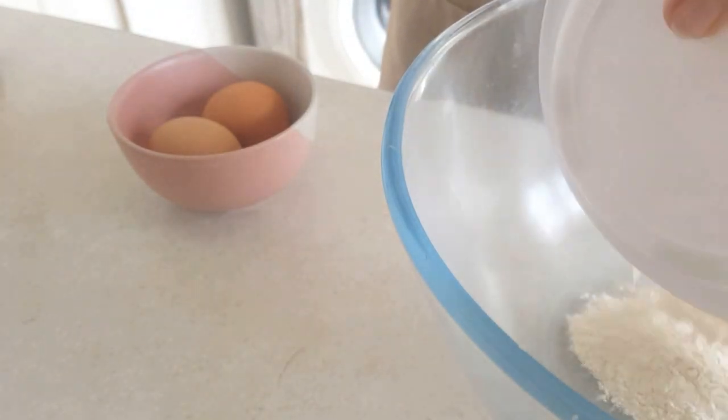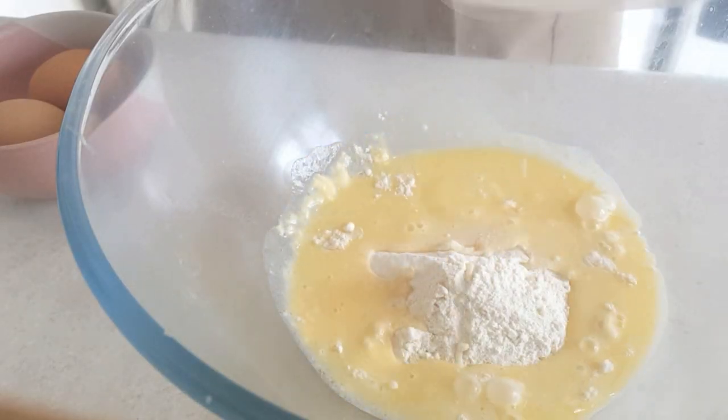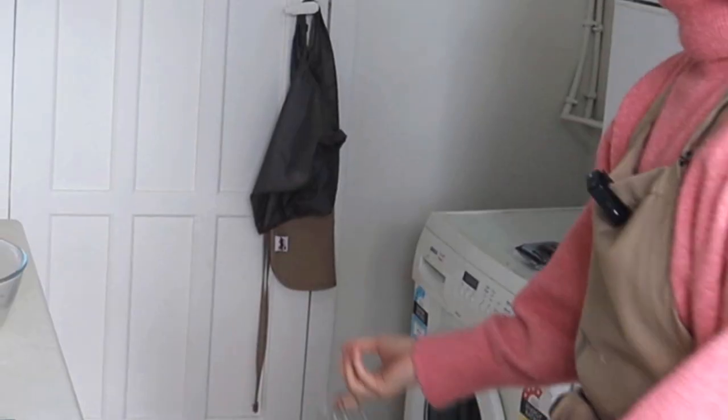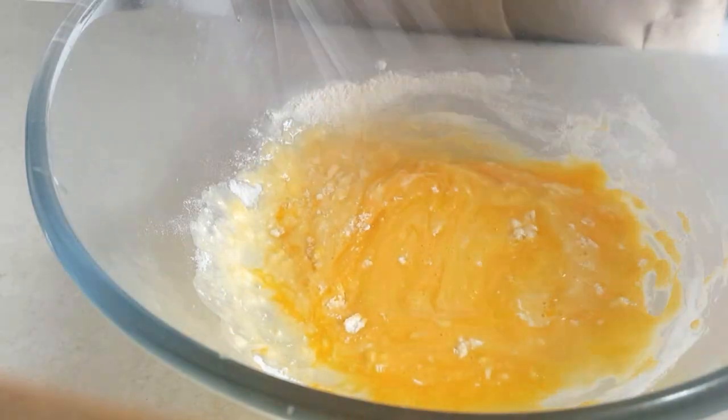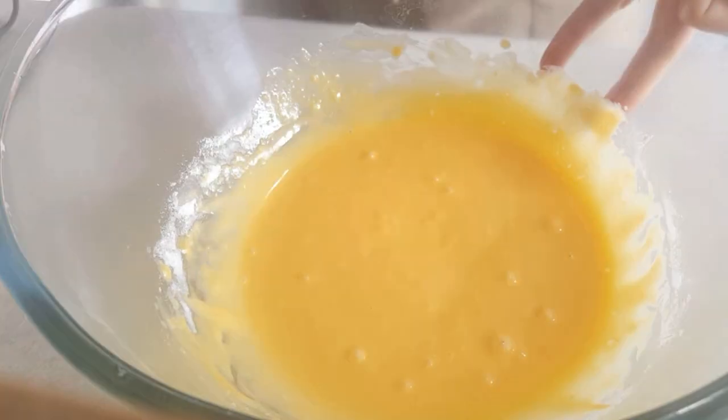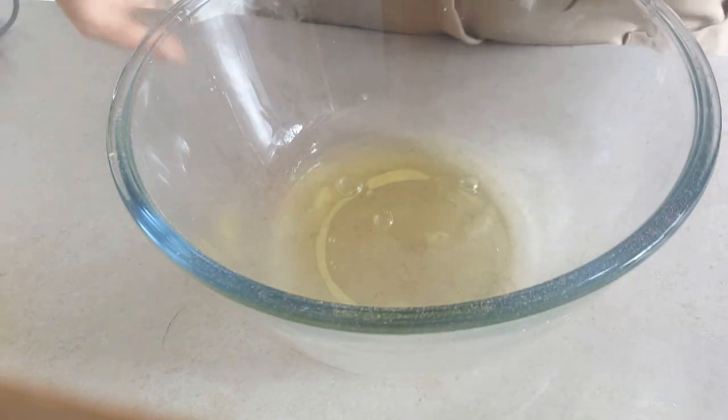So flour, the milk butter mixture, some egg yolks. Alright, whisk. Then mix until thoroughly combined. Then swap out for the egg whites.